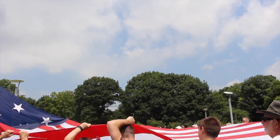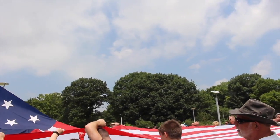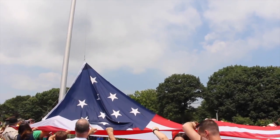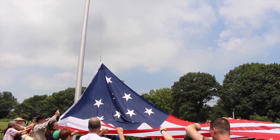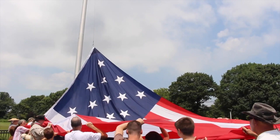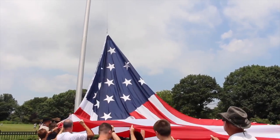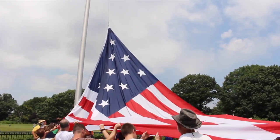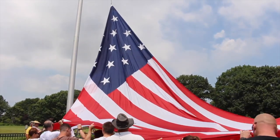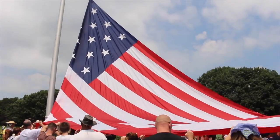They've got the second grommet hooked. They've got the third grommet hooked. You can see how big those stars are. They're more than 13 inches across each one. There it goes.